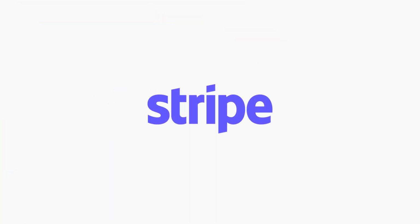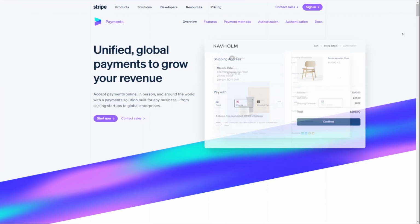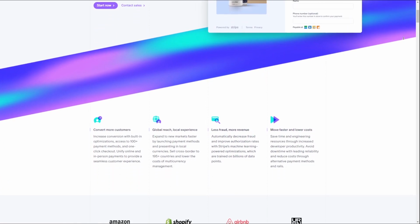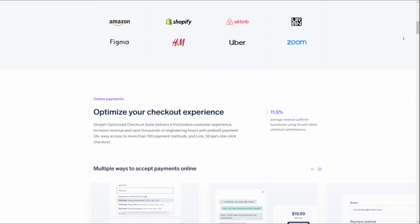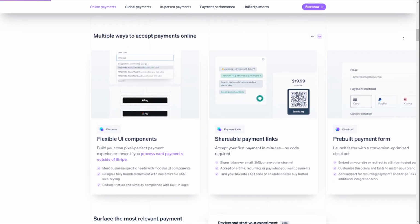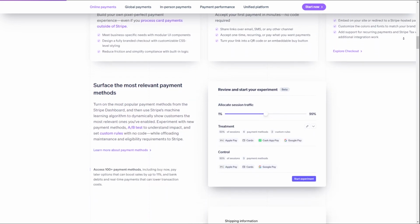Now, let's talk about Stripe payments. Stripe is a leading global payment processing platform that enables businesses to accept payment online, in person, and around the world. With features like built-in optimizations, access to 100+ payment methods, and reduced fraud, Stripe helps businesses increase revenue and save engineering resources. Now, let's talk about some of its benefits and features.